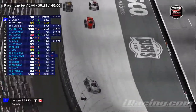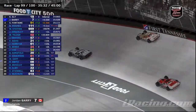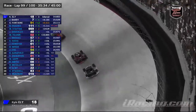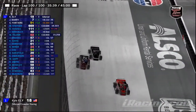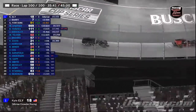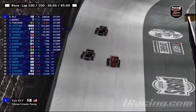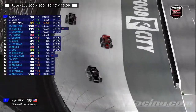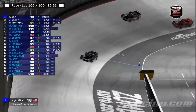2 laps to go for Kyle Eli. Jordan Berry is almost 4 seconds behind now, working his way through traffic. Let's bring her back up to the leader, because he's got the same issue. He's dealing with traffic. The white flag is out. Kyle Eli is your leader. He's going to bring it home in first position if nothing serious happens here on that final lap. Kyle Eli brings it home in the first spot.